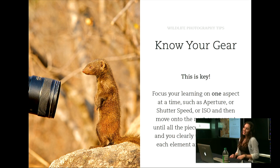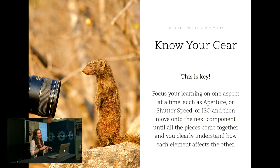Okay. So the first thing really, and this is relevant for any kind of photography, is knowing your gear. It's especially prevalent with wildlife or any kind of animal photography where your subject is constantly moving. It's not going to wait around for you. You can't pose it or repeat the situation. So being able to change settings, really understanding your gear on the go is really, really important. And that only comes with practice.